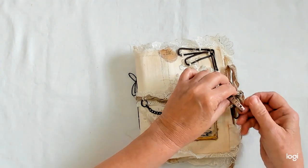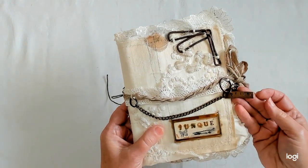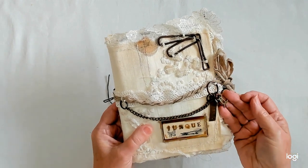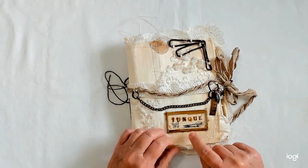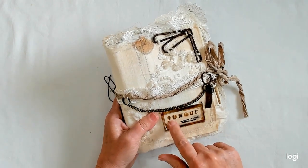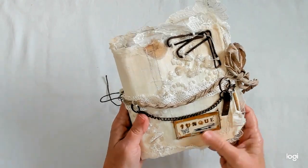These are some charms. I think I'm close enough that you can see. I don't want to get too close, or you won't be able to see everything. It says peace, and then there's a leaf and a little bird. She's used, what do you call this thing? You put labels in them. I'm going to call it a label keeper because I don't know what you call it. Anyway, she wrote junk and she used a stamp and put junk there, and then she used a little butterfly stamp on there. That is really cute.